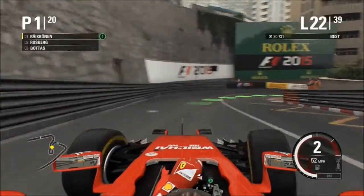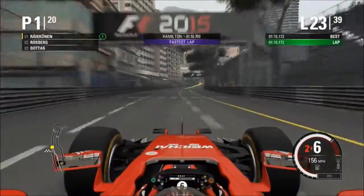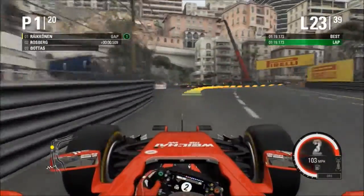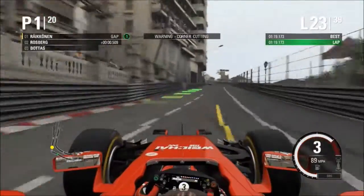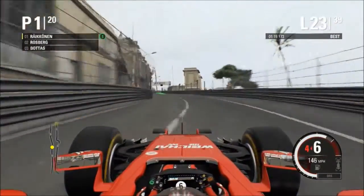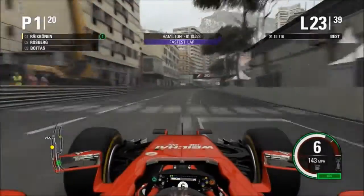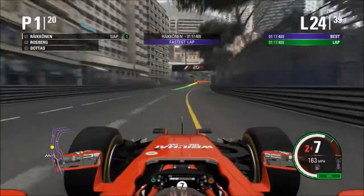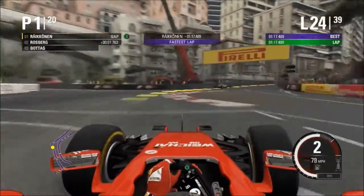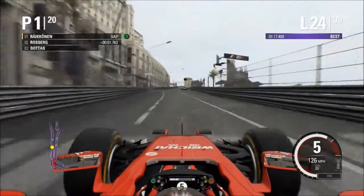Don't forget, Rosberg is going to get a massive undercut on us because he's on the super soft tyres as well. Hamilton sets the fastest lap, and then we come and smash that, I believe, do we? Oh no, we were just a tiny bit slower. So Hamilton, he really does not want to be lapped by us, does he? He's giving it his all to keep ahead of us. He's going fastest again, and then we smash it. He sets an 18.2, and then we come along and set a 1 minute 17.4.